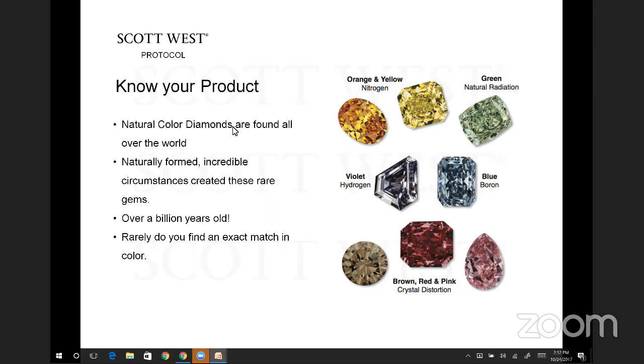So another trace element is boron, and boron produces blue diamonds. Similar reason to the nitrogen. Boron and blue diamonds are called type 2B stones. You can say B for boron or blue to help you remember. And they only come from a few mines. The famous mine is the Cullinan mine, known by Petra, and the famous old mine of the Golconda mines.